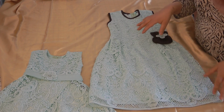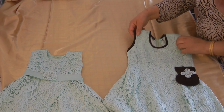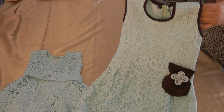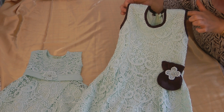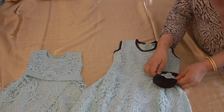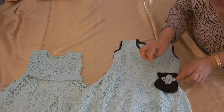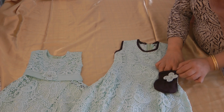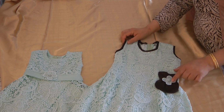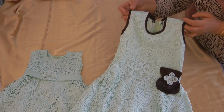I sometimes do samples for him, and now this is the one that is almost a similar replica of the one that was sent. Now Inaya requested to have a pocket on her dress, so I've obliged and put a pocket. I've elasticated the pocket and made it look like a little pouch, which she can put a few little things in, nothing major. I've taken off the flower with a pearl and detailed that on the dress.